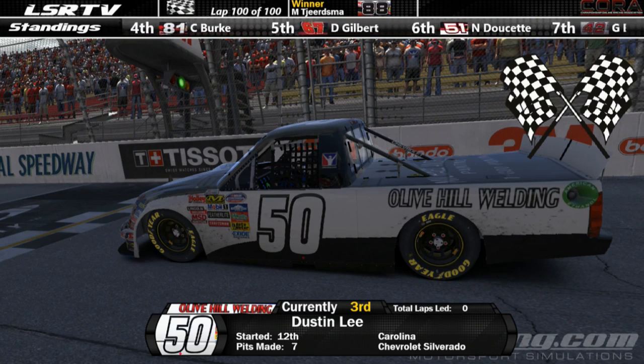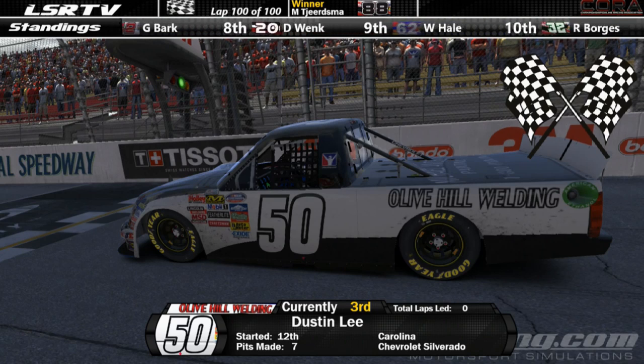Not the finish that you were looking for. We really thought you had a shot at maybe getting around Churchman there at the end, but a hard-charging Sedlak kind of slipped by too. What was going on in your mind in that last couple of laps there? Were you getting frustrated with all the blocking Churchman was doing?